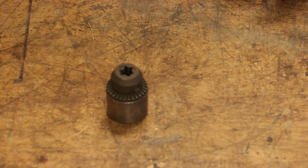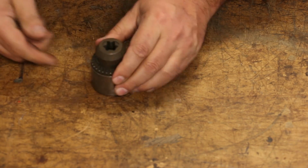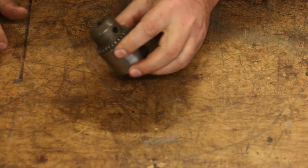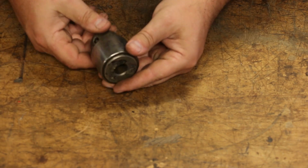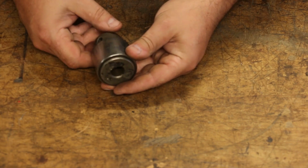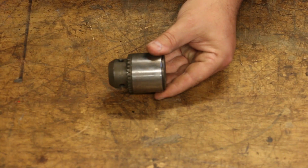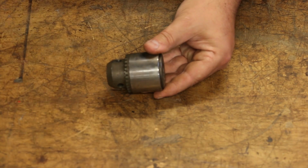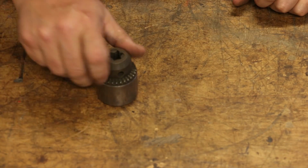All right, more items in the box here. So I got a little Jacobs chuck. This is a 6A. It appears to be in pretty decent shape. It's got some use and wear on it, but I think it's usable. And again, I think that Ben Zentner just threw this in the box. I don't remember purchasing this, but it was such a day. Maybe I did, and if I purchased it from someone else, I apologize. But anyway, got a nice little Jacobs chuck there.